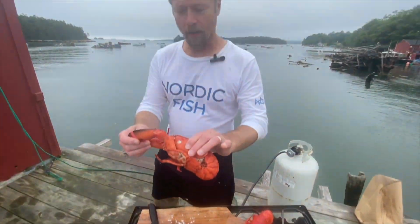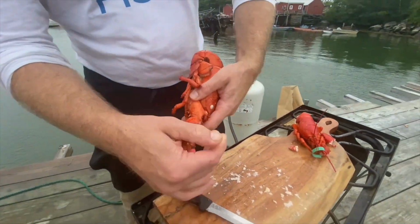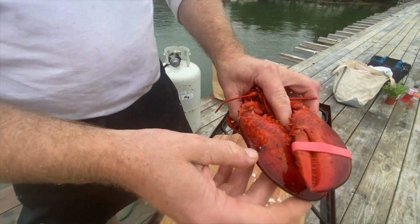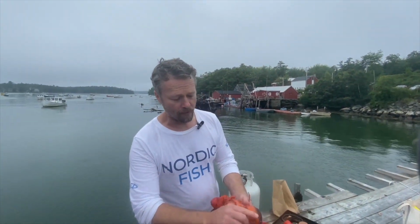This is our hard shell lobster. You can see that this shell has no give to it, especially here in the claw. You can't even push that in at all. You notice that the edge of the claw is black. Sometimes people react to that and feel that the lobster may have been burned or that it's not completely cooked. This will never turn red no matter how long you cook it.